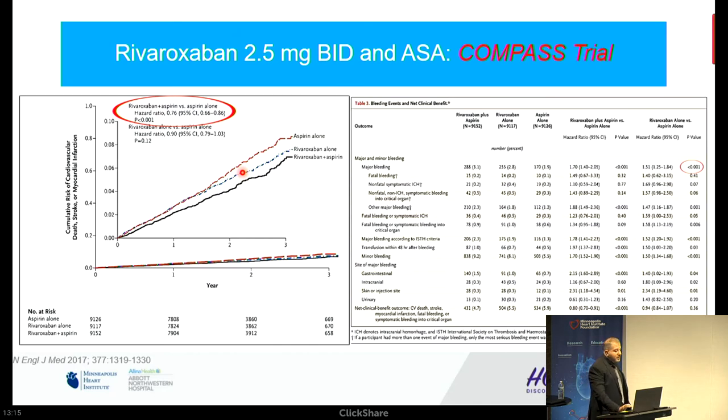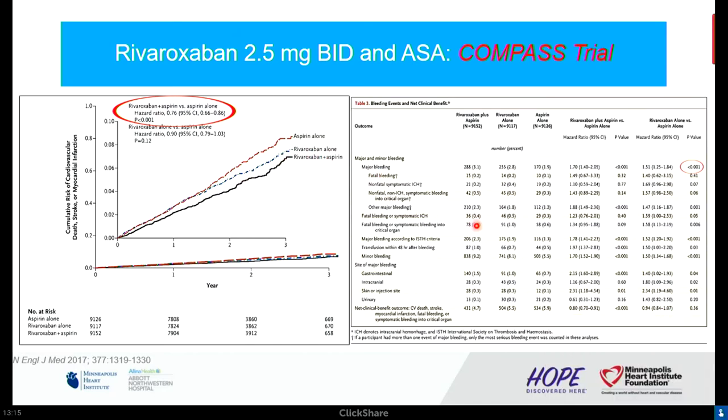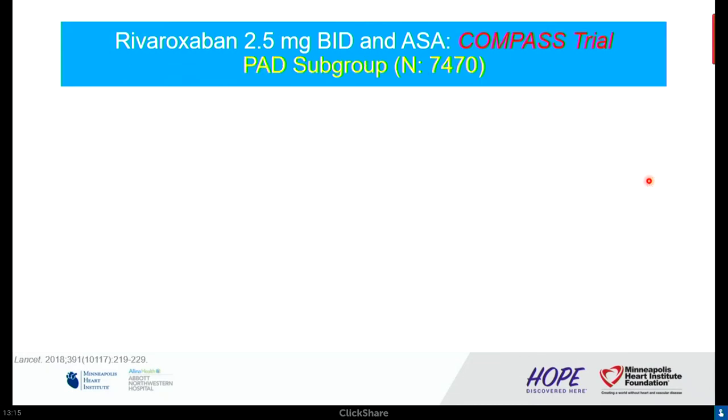And that came with an expense of increased major bleed right here, but there was no significant difference in fatal bleed or critical organ bleed. So there was a significant difference in major bleed, mostly explained by increased GI bleeding that led to hospitalization, but no significant difference in fatal bleed or critical organ bleed.